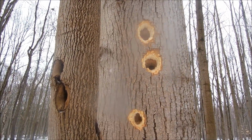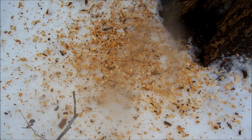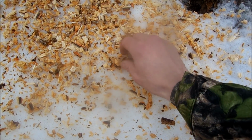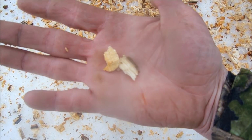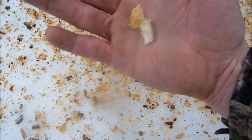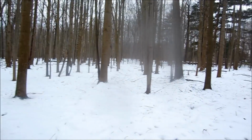We got a woodpecker here, and that sumbitch has been hard at work. Look at all those wood chips. He's just pecking that out. Those are pretty good sized chips. He's knocking the heck out of it. Man, he's a busy little bee.